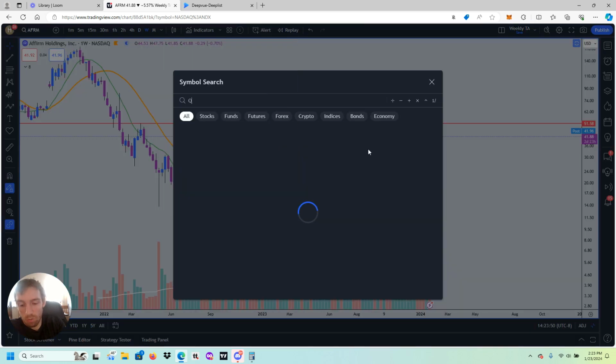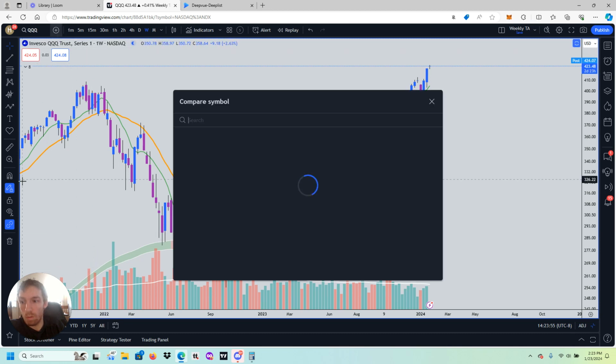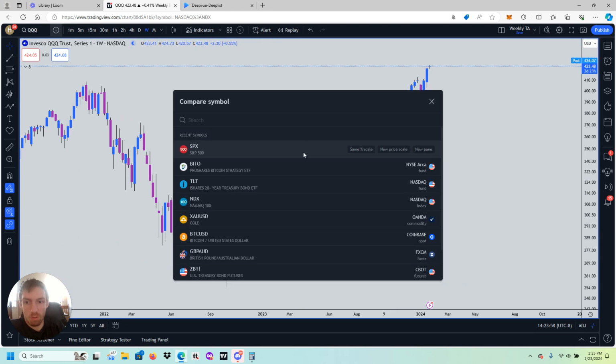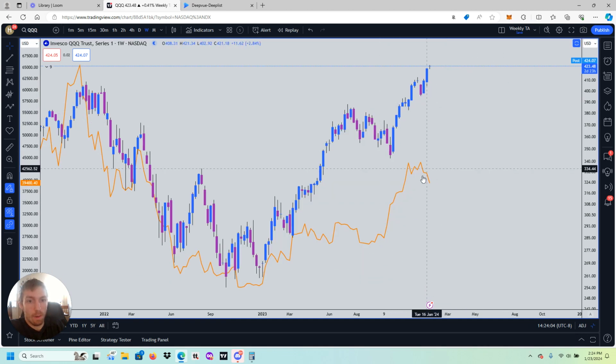Let's just do a QQQ, we'll get rid of all these drawings, and get rid of my moving averages, and then we'll just do Bitcoin on that same level here. Like here we had a similar movement, but look at here. As Bitcoin's pulling back, SPY's pulling back. Bitcoin's going sideways as we're still pulling back. We have moves up together, Bitcoin consolidated as we're continuing to move higher, and right here was kind of the tell. Bitcoin's dropped a lot and we're just pushing to the upside with Nasdaq.